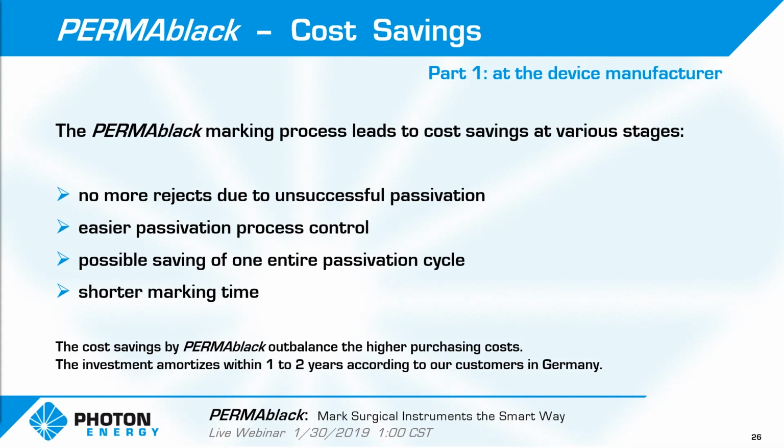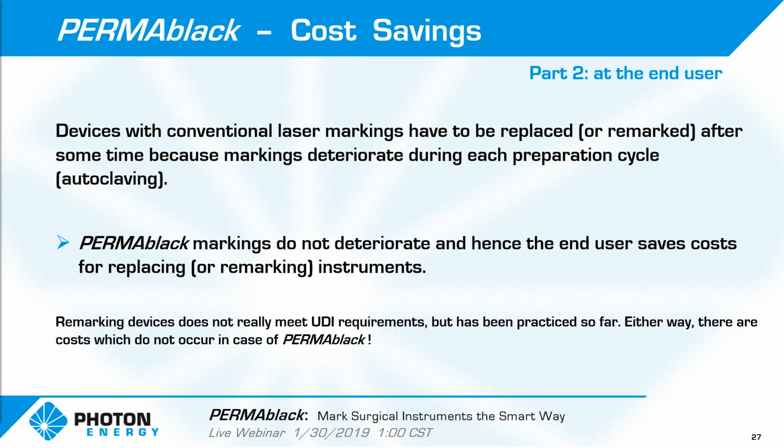So this was the financial benefit at the device manufacturer, but we also have benefits at hospitals and clinics, which we see on the next slide. Conventional laser marks fade a bit during each preparation cycle, so clinics and hospitals have to replace instruments or have them re-laser marked after some time. PERMAblack marks do not degrade in the autoclave, and hence the instrument does not need to be replaced or remarked. PERMAblack marks are permanent, as the name indicates, so clinics and hospitals save money as well.